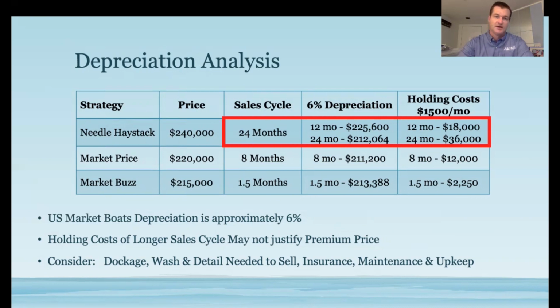Say if you've got a $2.4 million yacht, it's the nicest one around. You've got a crew on board. You've got to have it repainted. You've got to deal with engine issues, everything else. This $18,000 per year could easily be $180,000 a year on a boat of that caliber. But let's stick with this example.